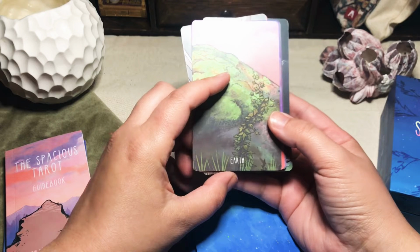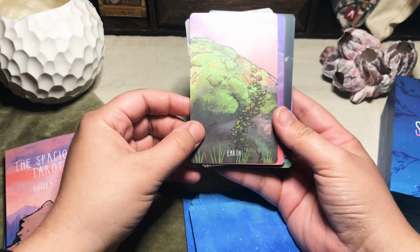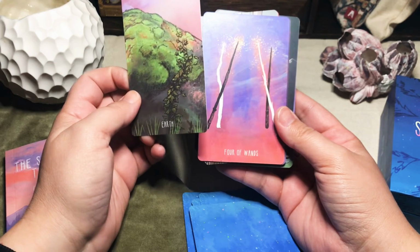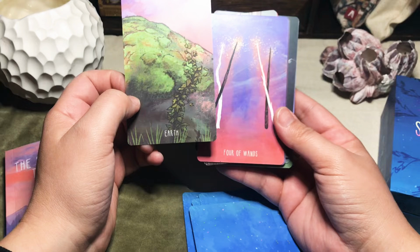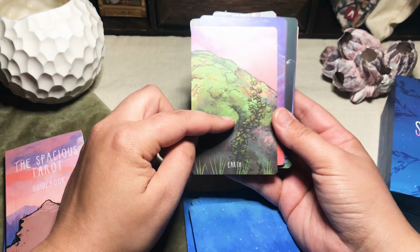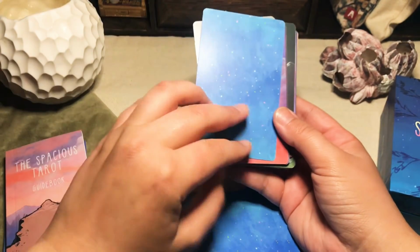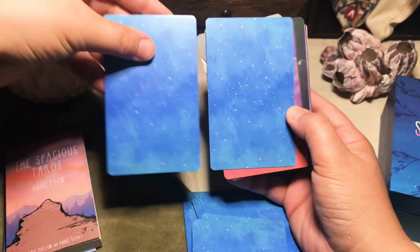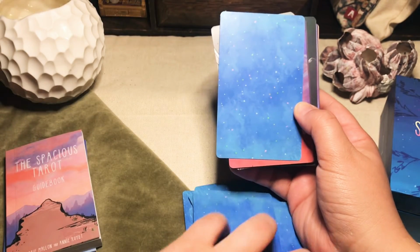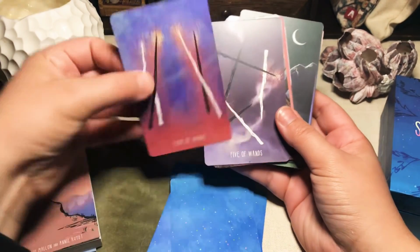I wanted to check out this deck, and I am really happy I did because I think it's one of the only decks that I have that don't include people. Maybe I have one other. This is from the expansion portion of the deck, the Earth card. This is the back of the Earth card and the back of the tarot deck, and they do match even though it's an expansion pack. They were delivered together at the same time. I purchased them as a set.